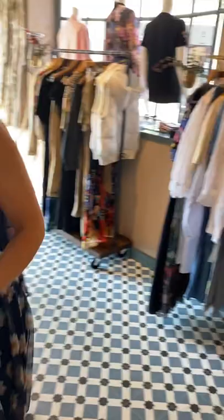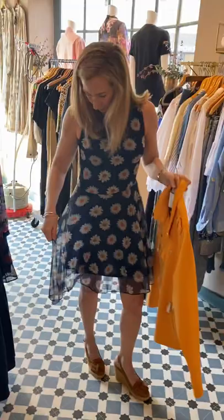So I need to tell you how much it is. 85, so a really great price on that one. So that's Daisy Dress if you're looking for it on the website.